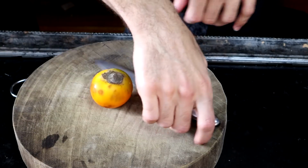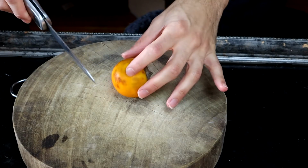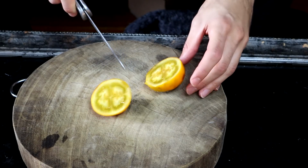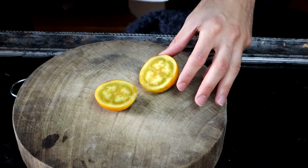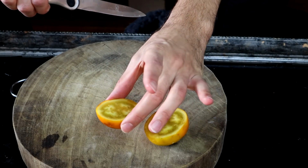So first, let's cut open the regular Lulo. As you can see, there's some brown spots on it. That's because these, I'm sure, have come a long way. What's interesting is that they are not green on the inside, as a lot of them are. Not sure why. I think that is just the variety that these are.